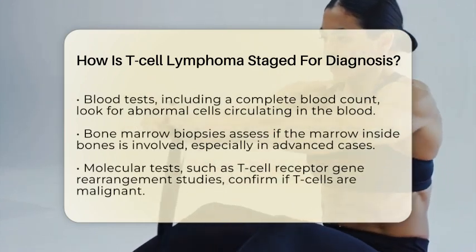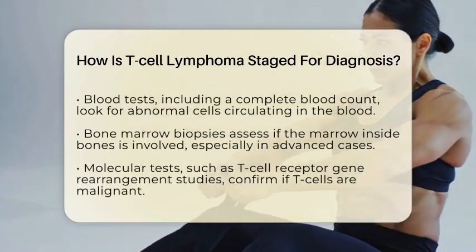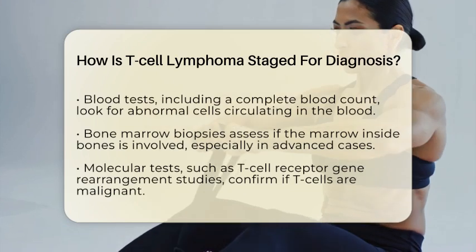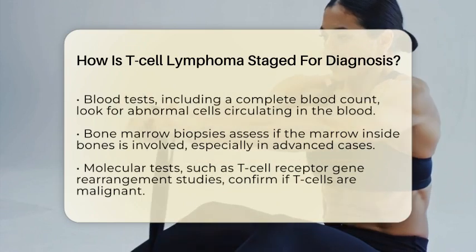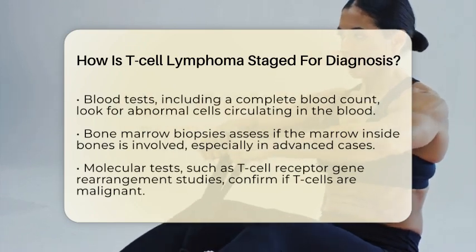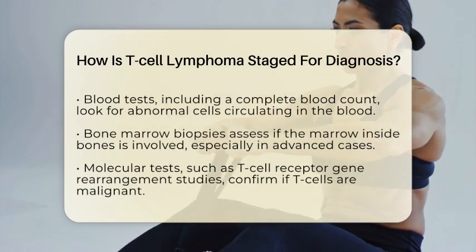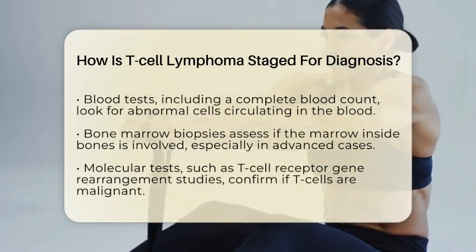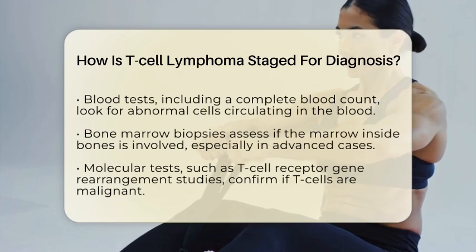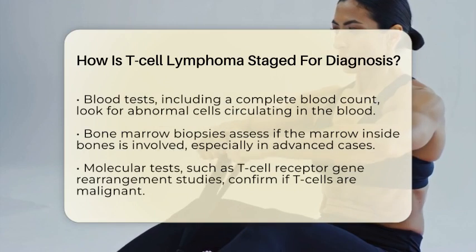Blood tests are also part of staging. These tests include a complete blood count to check for abnormal cells circulating in the blood. Sometimes, a bone marrow biopsy is done to see if the marrow inside bones is involved, especially in aggressive or advanced cases. Molecular tests, like T-cell receptor gene rearrangement studies, help confirm if the T cells are malignant and clonally related, which supports the diagnosis.